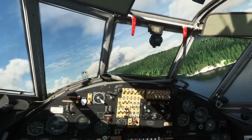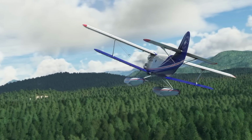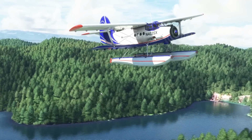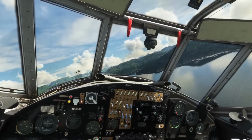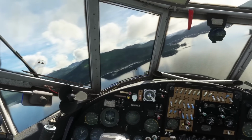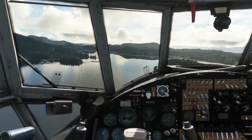Now, she's a bit of a slug in the air with the floats on, but they are pretty big. I mean, it's not exactly a dainty aircraft, is it? Look at this thing. Engine sounds are nice. There's the seaplane base, so we're going to line up on the channel over there, and we'll put it down in the water. So, a couple of stages of flaps in. There we go. And we're going to bring her down nice and gentle and see what she can do.